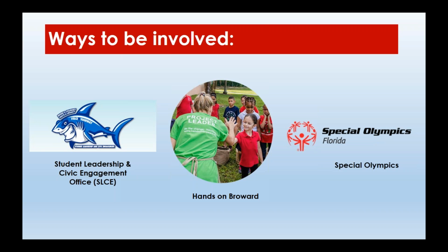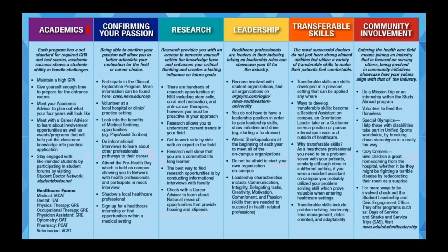These three ways are just some ways to be involved within the community. There are many more options. And finally, here is an overview of the six pillars. We have academics, confirming your passion, research, leadership, transferable skills, and community involvement. So you must self-evaluate where you stand on each pillar so you know the areas that need to be developed. Just like any stable structure, if one of the areas lacks, it could collapse.